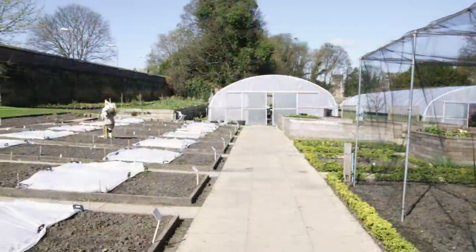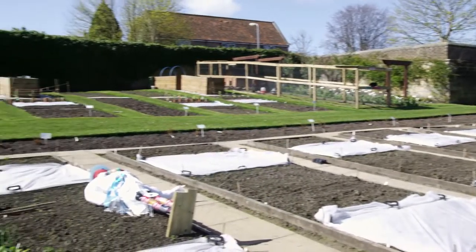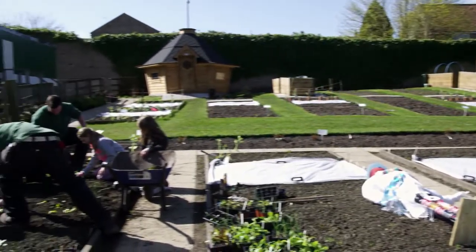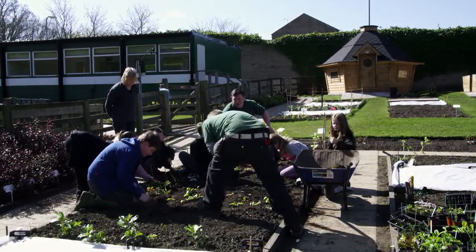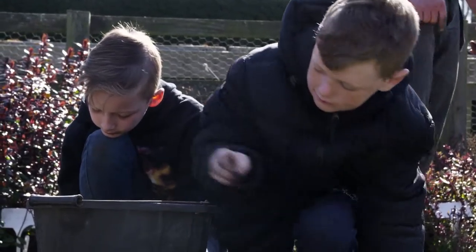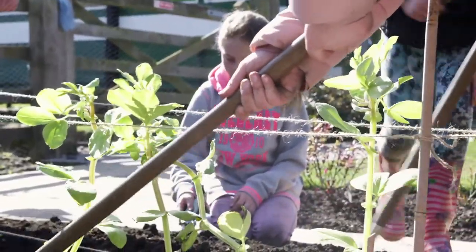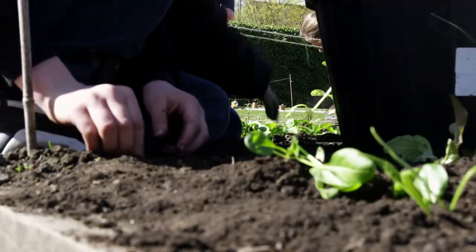For the first session, we'll have the kids split into two groups, so they'll take half of the plot each. Feed the ground, dig it over, weed it, do all the standard prep work for an allotment, sow some seeds, so over the next couple of months they'll be able to see the plant from the seed until the plant that it grows into.